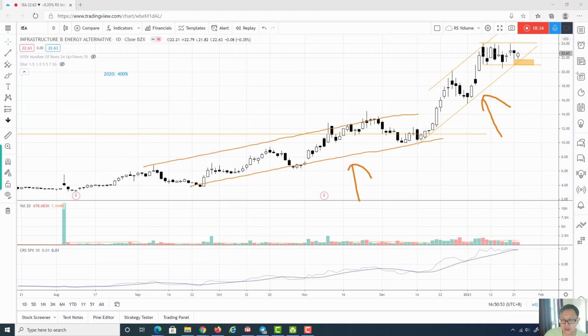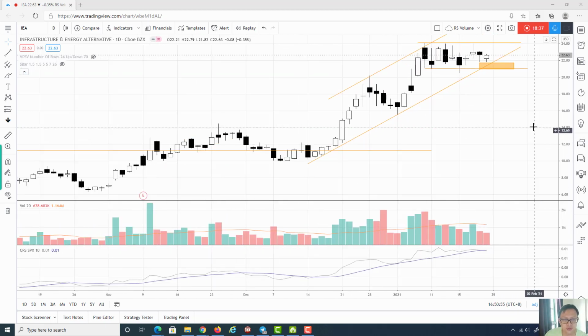So now I think it's just kind of reaching a very interesting location, because there are two levels of support. First level is definitely this demand line from this up channel, and subsequently the second support is the horizontal type of support. So I just drew up these boxes where I anticipate maybe it can have another pullback test with a reversal type of signal. Then I think that could become a very good long entry.